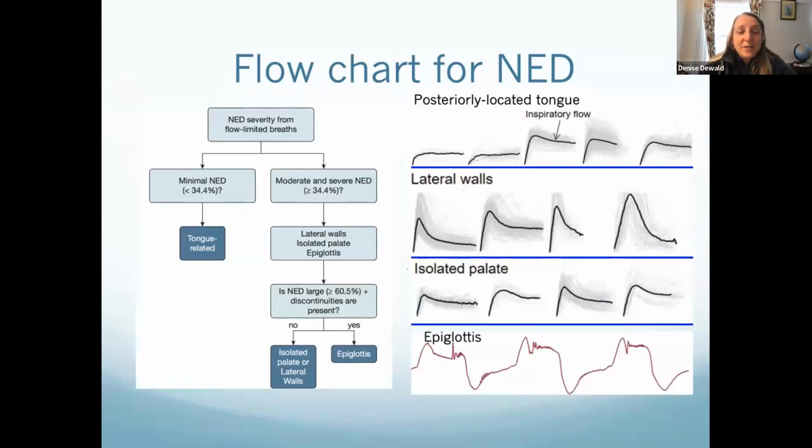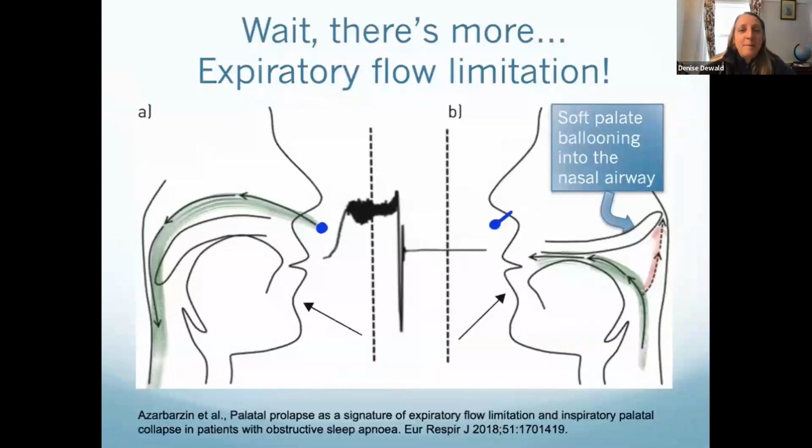So we talked about inspiratory flow limitation, but wait, there's more. There's expiratory flow limitation, and this is another thing you're going to see. It's common, and you're going to be like, oh, I never noticed that. So, normal air comes in, but then what can happen when air goes out? If the soft palate balloons up, the air will either get blocked by the tongue and you get air stacking, or get shunted into the mouth and escape, and you don't detect it in your nasal pressure. This is called palatal prolapse.